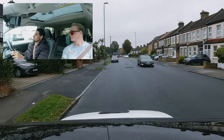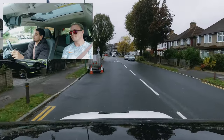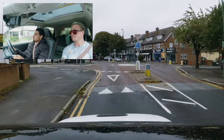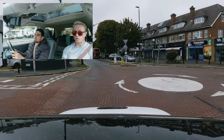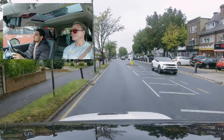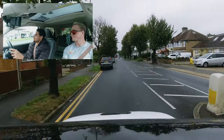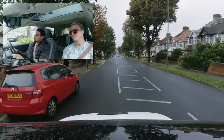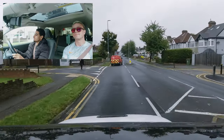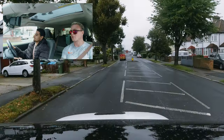After 200 yards, cross the roundabout and take the second exit, B279, Sutton Common Road. Cross the roundabout and take the second exit. Good for not stopping. Thank you. So we've got the vehicles following. Amazing on those mirror checks to change direction.